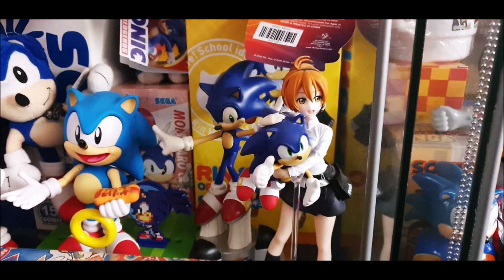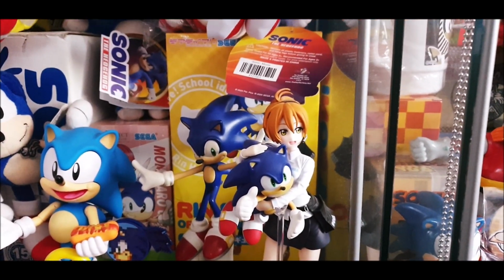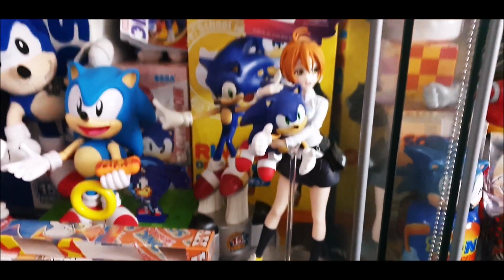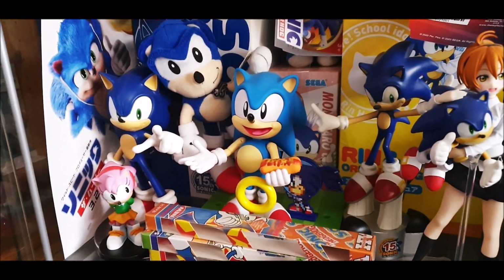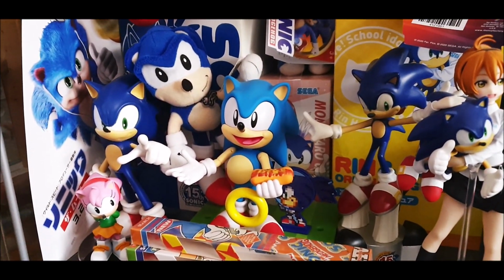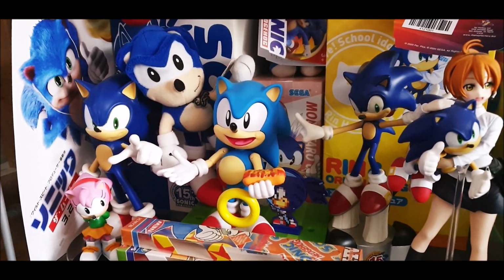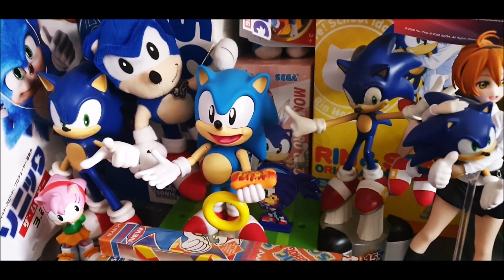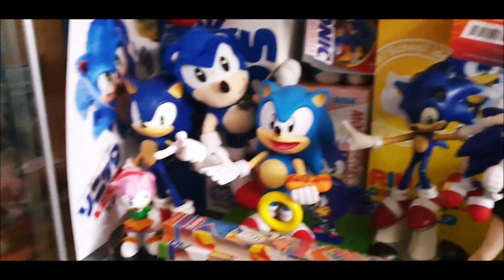Here we have a rather unique piece, a Love Live and Sonic collaboration figurine of Rin and Sonic. Really great figure, one of my favourite pieces, I must admit. Here we have a Tomy Sonic the Hedgehog figure with various bits, sort of like a Nendoroid, but not. Really awesome figure, highly recommend getting it if you can get hold of it. I don't think it's hard to get hold of, but it's really well recommended.